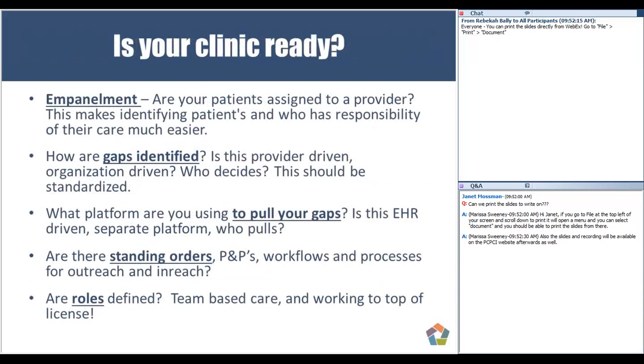And so having the ideal skill set, we look at, is the clinic really ready for this role? And I'll just touch on empanelment. I know Marcel touched on this just a little bit. There's some really good webinars out there that talk about empanelment. But really, when we look at empanelment, are your patients assigned to a provider? Is there a way that we can identify these patients and really what their needs are, what their gaps are, and how do we go about doing this?